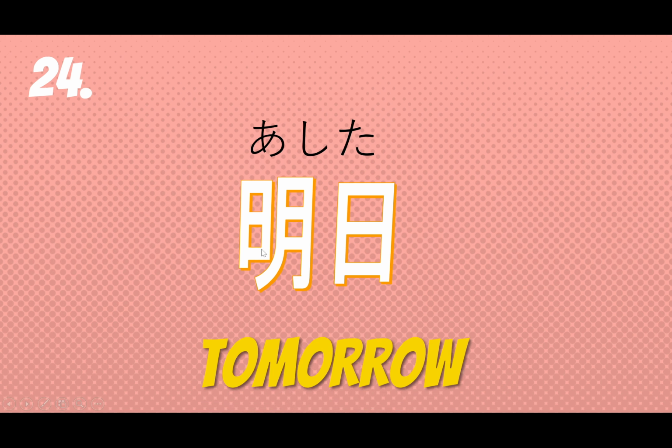If you split this, this is sun, this is moon. So when sun and moon, these two celestial objects, come together, they become very bright, right? So this is the kanji for bright. And the second one, like we have repeated it twice in this video, is the kanji for day. So bright day. Tomorrow is a bright day. Great proverb. But the meaning is bright today is tomorrow. So this means tomorrow. Number 25.